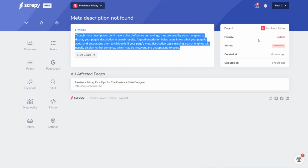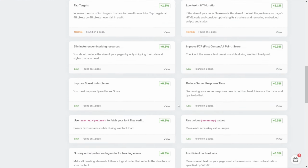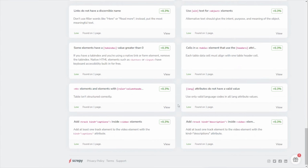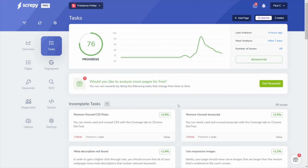And again, over the right-hand side, we get a priority. This is a critical thing. It's currently incomplete. It was created 6 hours ago, which is when I added the site, and updated last 4 hours ago was the last time it was checked against. So these are your tasks, and like I say, you can work your way through all of these until you've got as many, if not all of those ironed out, and you will have a fantastic, well-operating, sleek and performant website. Next up on our list is the pages section.